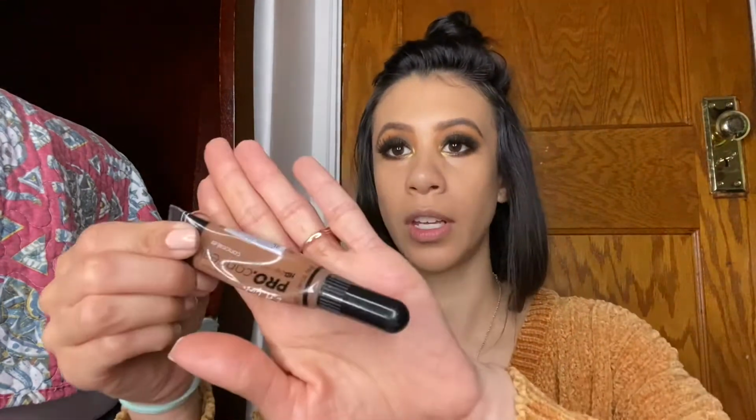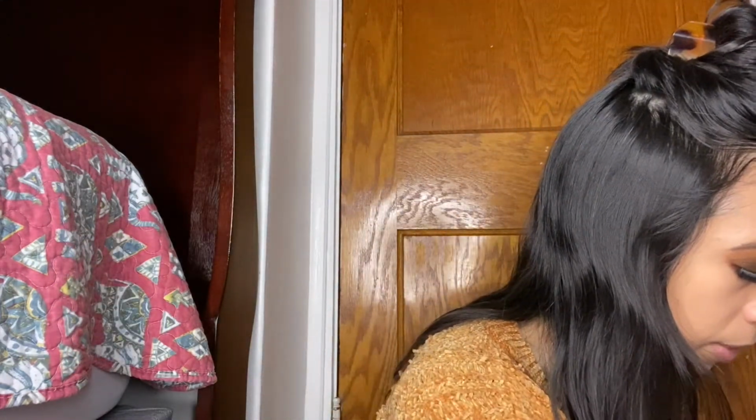Okay, now that that is done, I am just gonna go ahead and use this LA Pro Conceal in Espresso. I have a napkin down here, so I always like to put a little bit on the napkin that I'm using. And then I'm using this brush. It came with one of my Naked palettes. Grabbing a little bit of that concealer, but also wiping it off on that towel so that it's not too much.